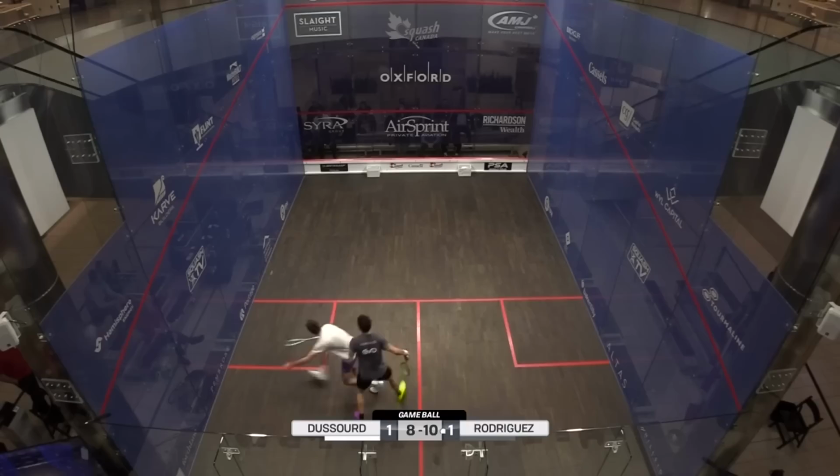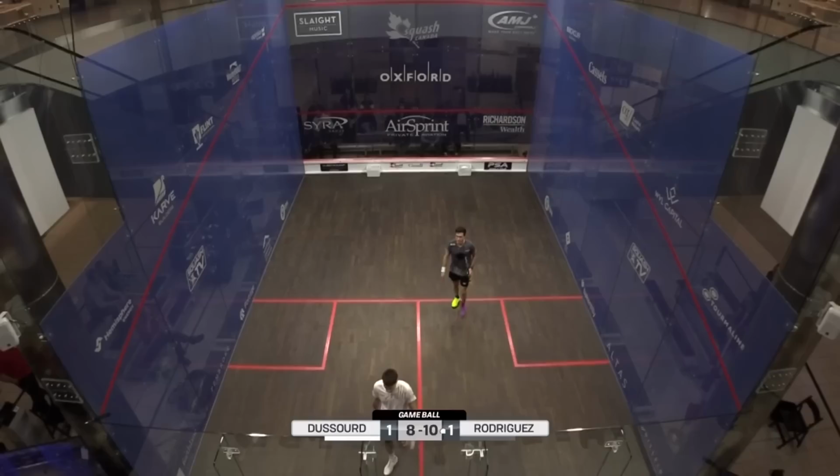Made it. 11-8, game to Rodriguez. Came down steeply on that last shot. Clever shot.